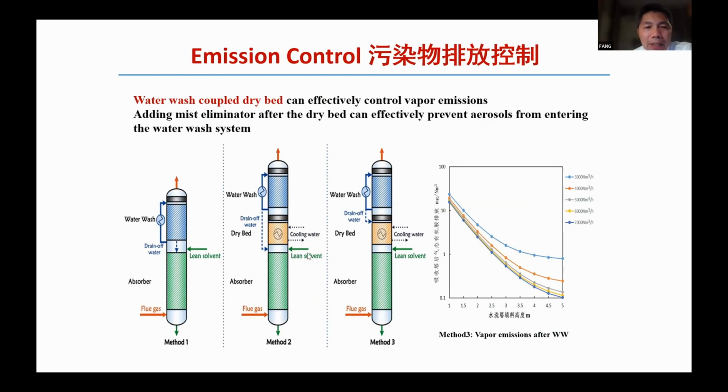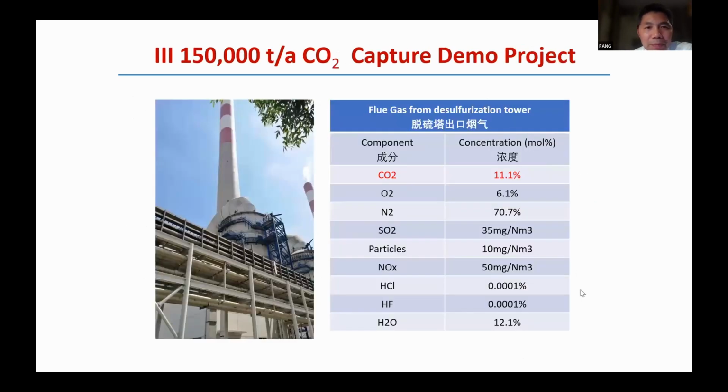In the dry bed, the aerosol becomes larger, and then water wash is used to capture the aerosol. In this way, the amine emission can be decreased by more than 90%. This has already been operated in some projects.